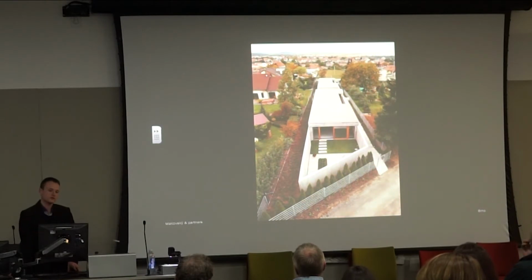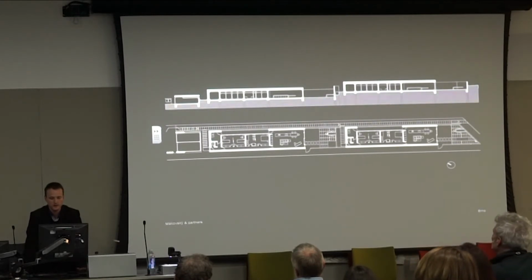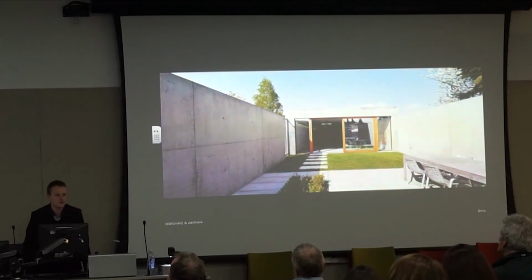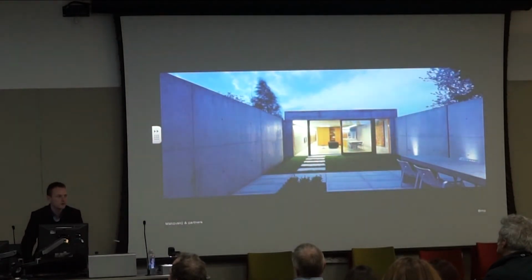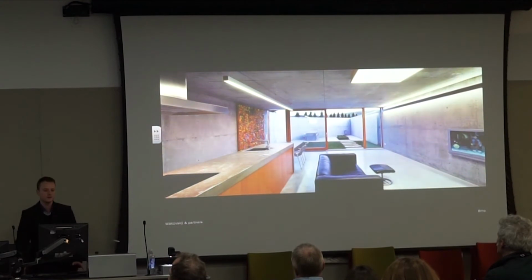This house is made of concrete. It's very typical for Makovsky and Partners architects. Actually, it's a double house. One part is owned by the architect. He designed and built this for himself. And the walls are really made of just concrete, which is called liapor. It's a 60 centimeter wide wall, and it has the characteristic of keeping the inner space warm. It works, but it's very expensive and hard to find a construction company who is able to do it.